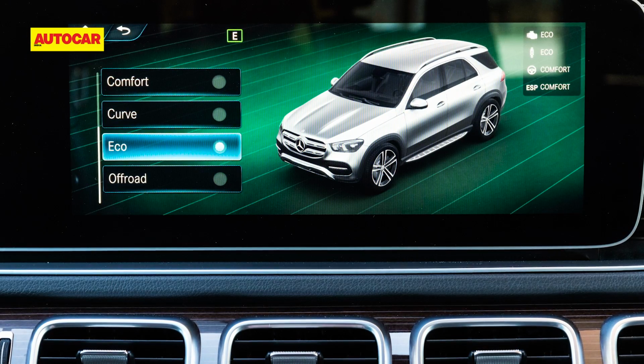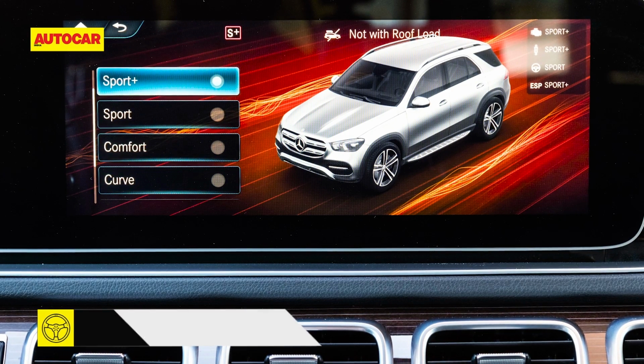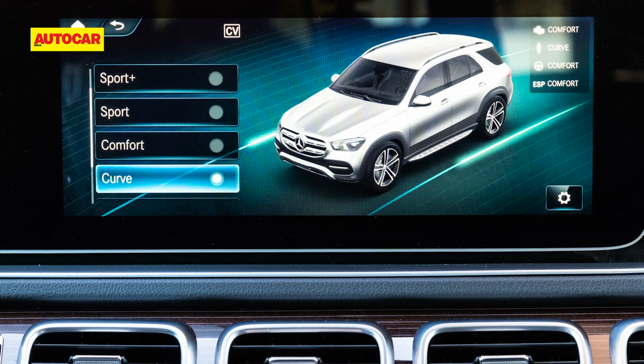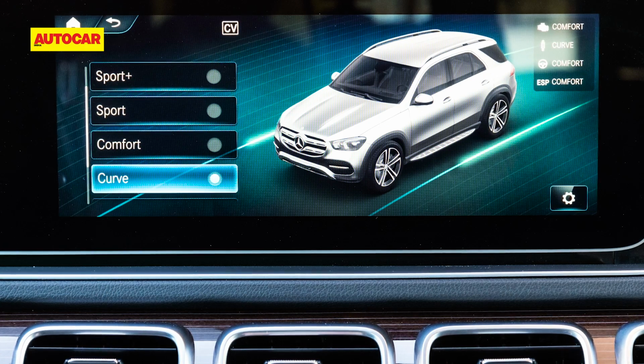All variants have the various driving modes from Eco to Comfort to Sport and Sport Plus, and the calibration between the modes is far more distinct now, and you can clearly feel the differences. The e-active also has the curve mode, which allows it to lean into a corner akin to a bike, and it does make it feel more sure-footed.